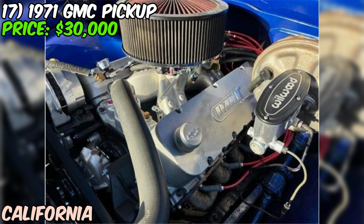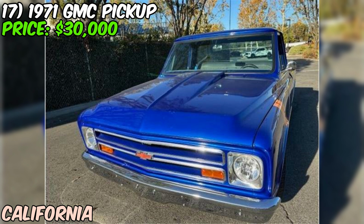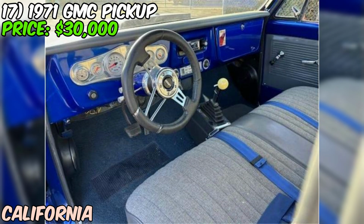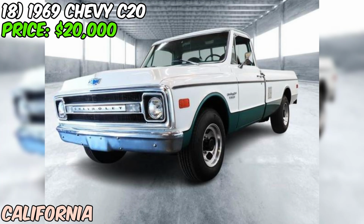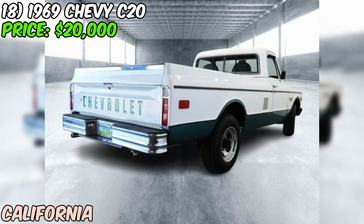generation. These trucks have been climbing in value, but at $30,000, you'd expect a lot more information about the condition, history, and specifications. For this kind of money, you're in the territory of well-restored or highly original examples of these classic GMCs. Without more details about the truck's condition, modifications, or history, it's hard to judge if the price is justified.